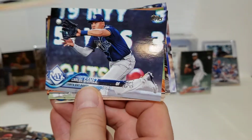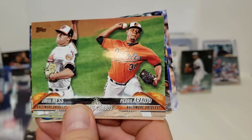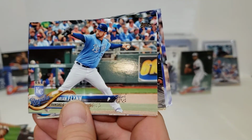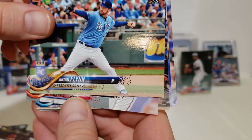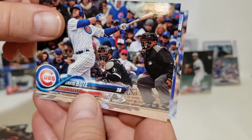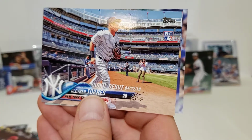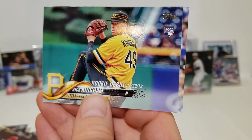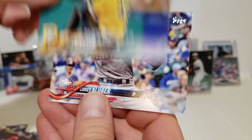Moran. Gomez. Hess and Araujo. Joe. Brian Flynn. Reese Hoskins again, David Bote, Glaber rookie debut card, Kingham rookie debut card.